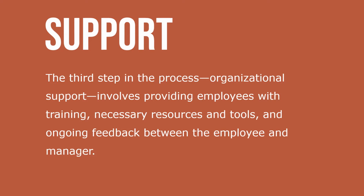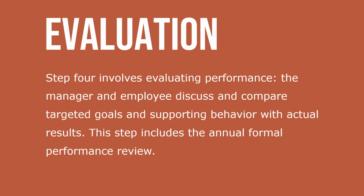The third step in the process, organizational support, involves providing employees with training, necessary resources and tools, and ongoing feedback between the employee and the manager. Step 4 involves evaluating performance. The manager and employee discuss and compare targeted goals and supporting behavior with actual results. This step includes the annual performance review.